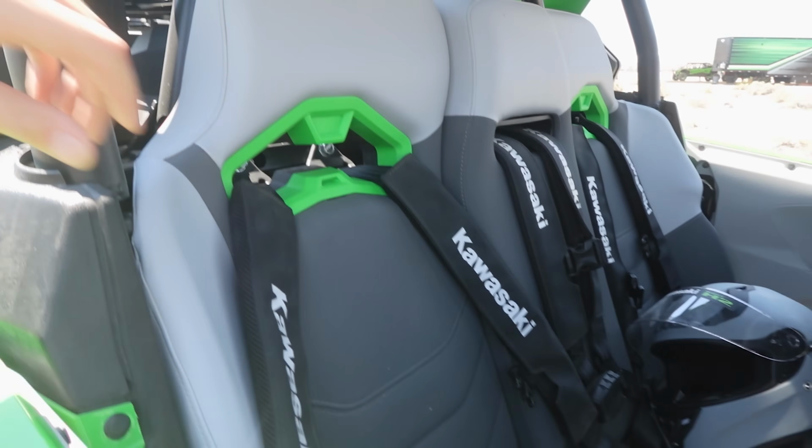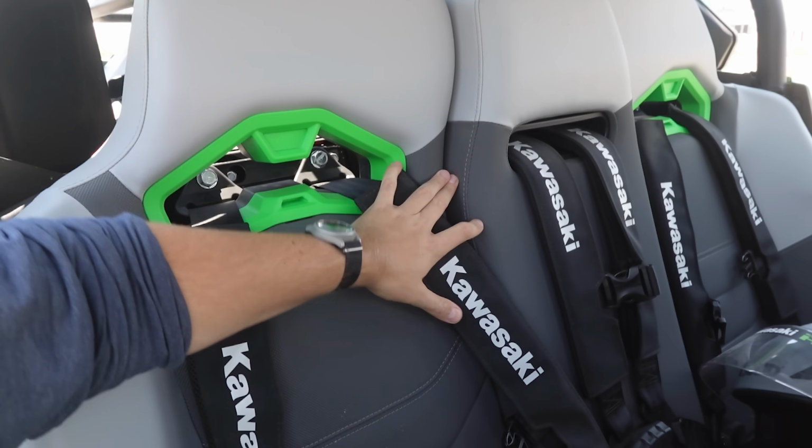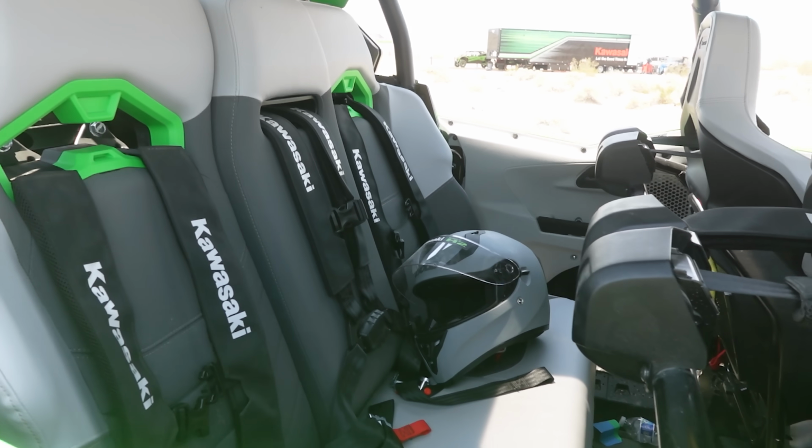So the number 2 thing we love are these rear seats. Now you can see they're, you know, bucket style, but this is a bench seat. Now this is the 5-seater, meaning you get this middle seat. It's not super spacious, I will be honest, but if you have kids, if you have smaller adults who want to fit back there, it is perfect.